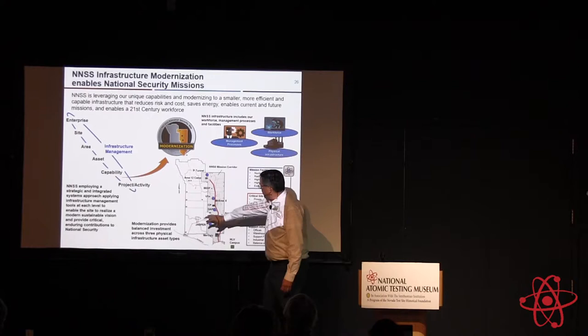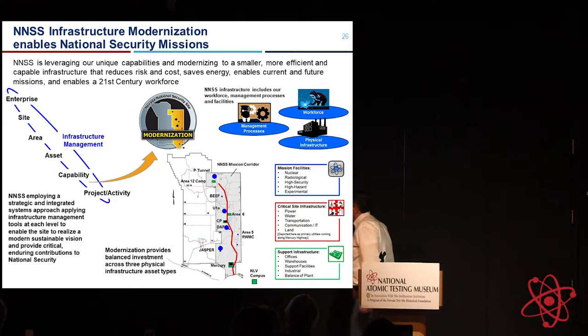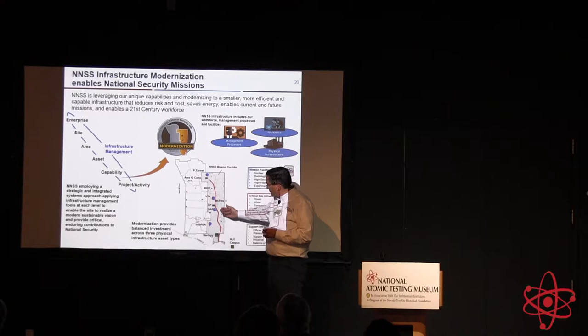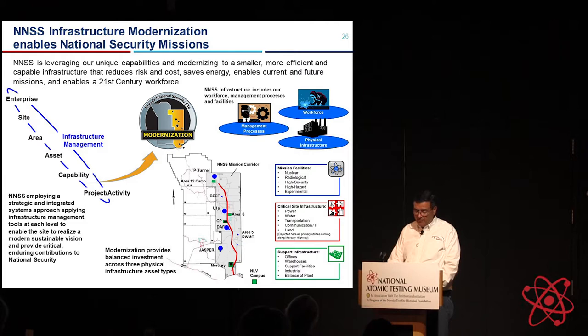Now you fast forward many years, and now I've got to have power and water to all these different places. So one of the things we've been looking at is building infrastructure and trying to align things along what we call the Mercury Corridor. This modernization will be very effective for us, but it is a significant investment by the Department of Energy, or the NNSA, as we go forward.